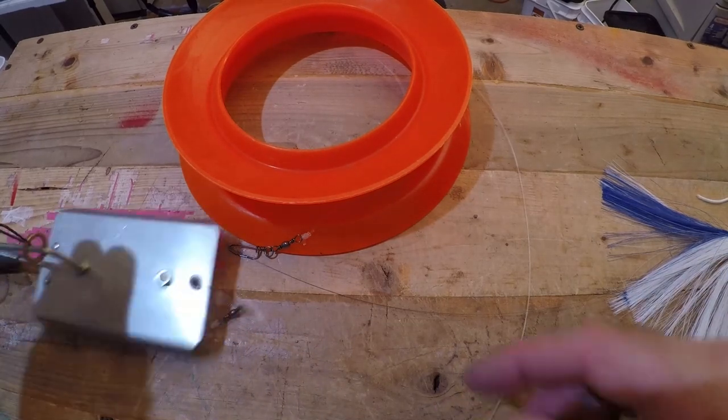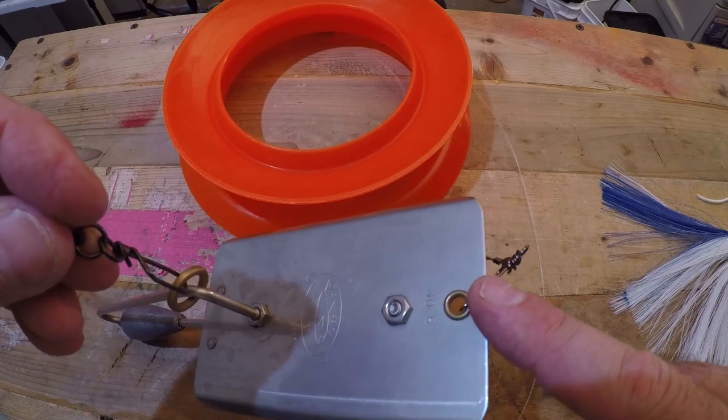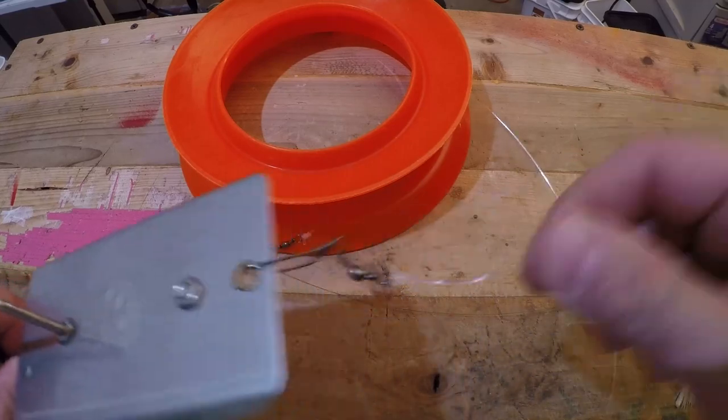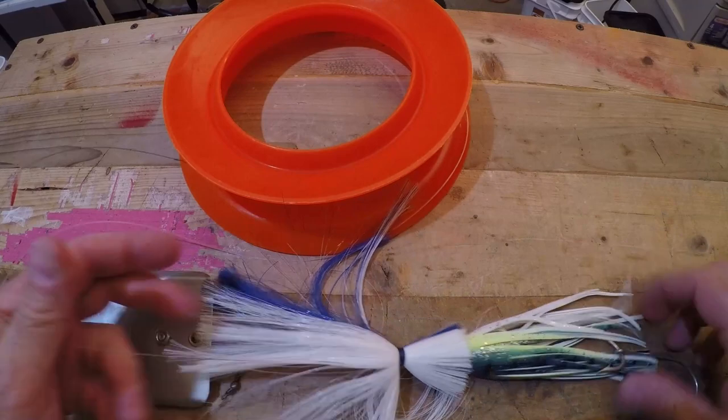Main line hooked to the ring. Do not hook your main line over here. It won't work. You won't ever get your planer to set. It has to be hooked to the ring. Leader, 100-foot leader hooked to the plate. And then at the other end of your leader is your planer trolling setup.